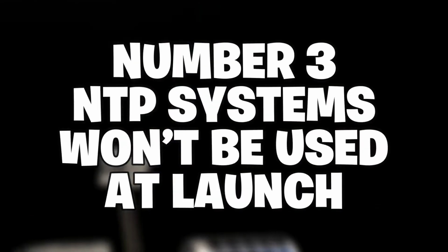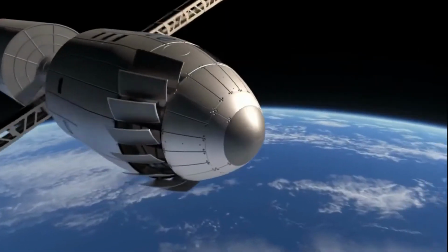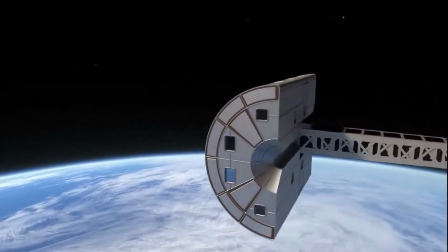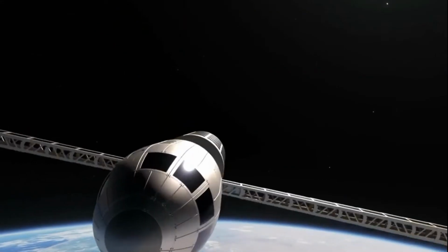Number 3. NTP systems won't be used at launch. NTP systems won't be used on Earth. Instead, they'll be launched into space by chemical rockets before they are turned on. NTP systems are not designed to produce the amount of thrust needed to leave the Earth's surface.